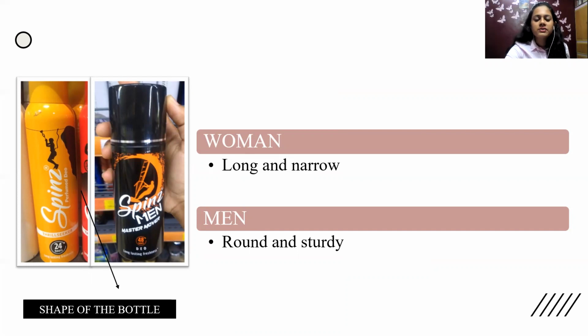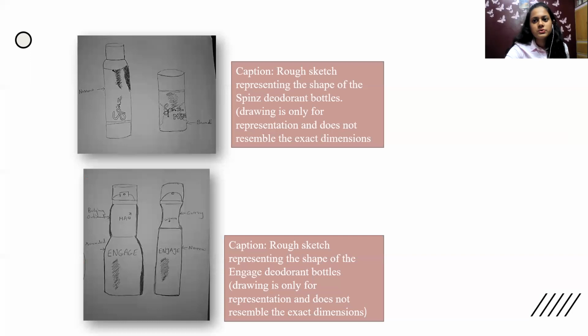So again, giving the kind of body image representation, and you could also work on the same lines that engaged deodorant was also giving out sexual connotations through this. But here it's more to stick to body images that we could analyze.